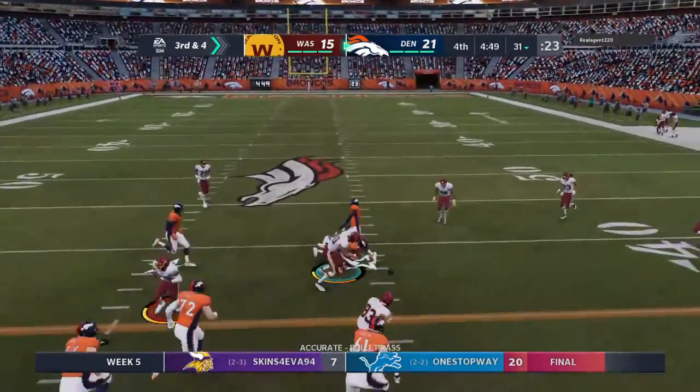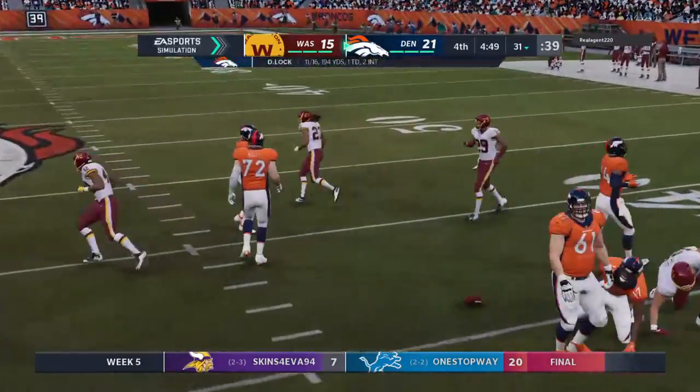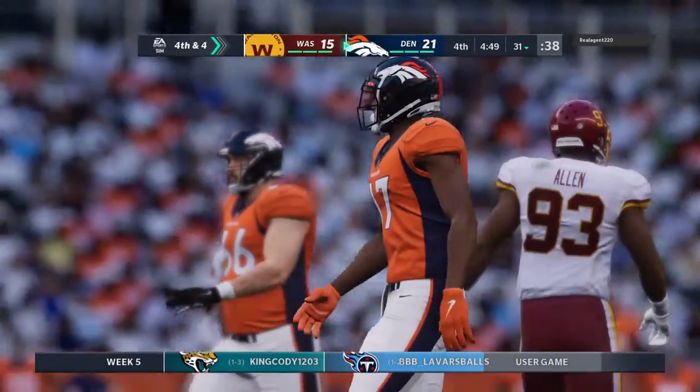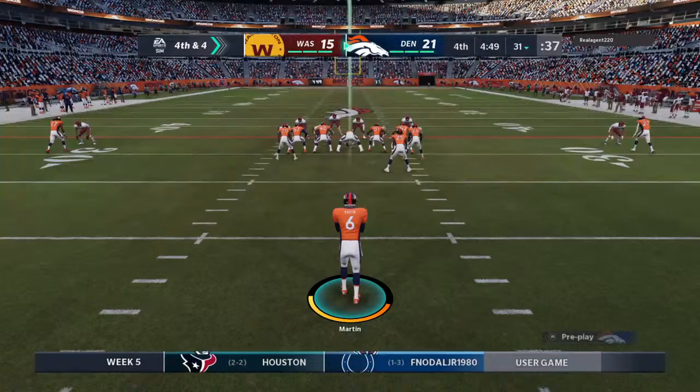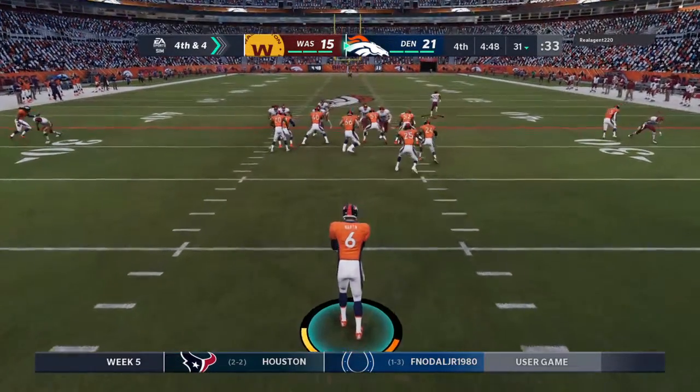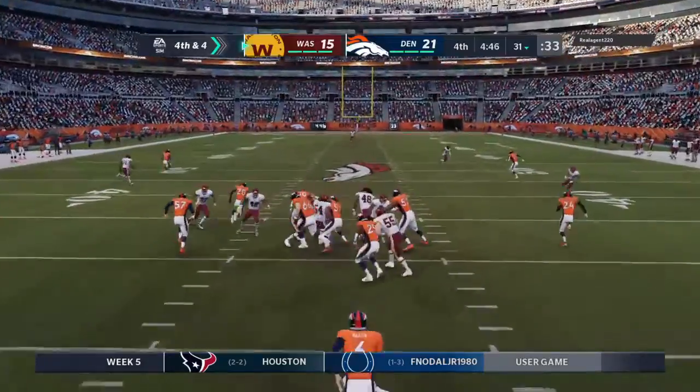Shotgun snap to Lock. Oh, incomplete. Nearly the pick they needed. They would have loved one there, but at least it does get them to 4th down. How about some applause for the defense there? They forced him to throw that one into coverage, and just like that, they're staring at a 4th down. Well done.